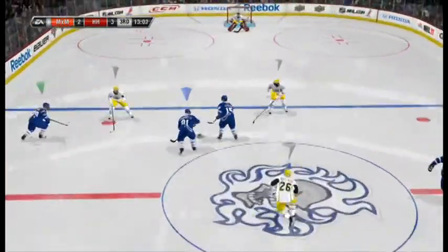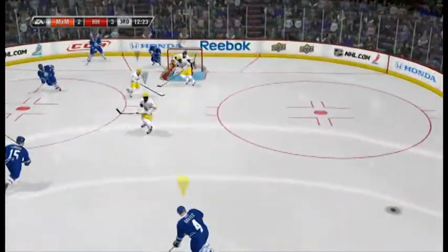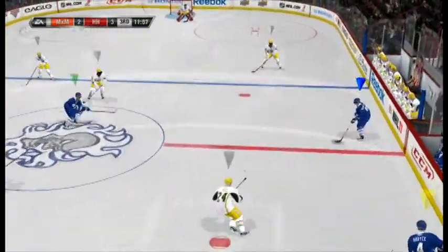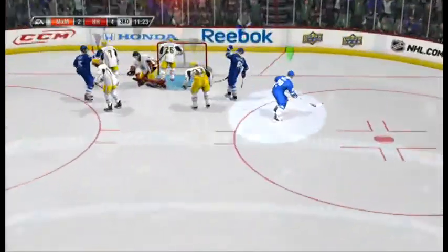To Lemieux. Offensive rush, three on two. Could score, great move. He'll control that puck in the offensive zone. Pass up the wing. Wrist shot on. Takes the shot, he scores!